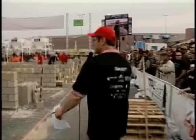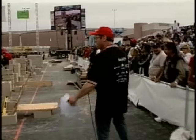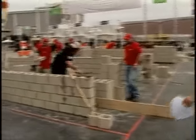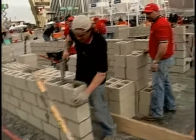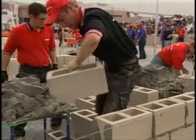We got about 10 minutes, a little over 10 minutes left to go right here. Most everybody's on their third, fourth row over here, trying to look across. Let's cut to our camera, Marino, on the other side. Let's take a look at those teams over there on the other side right now.